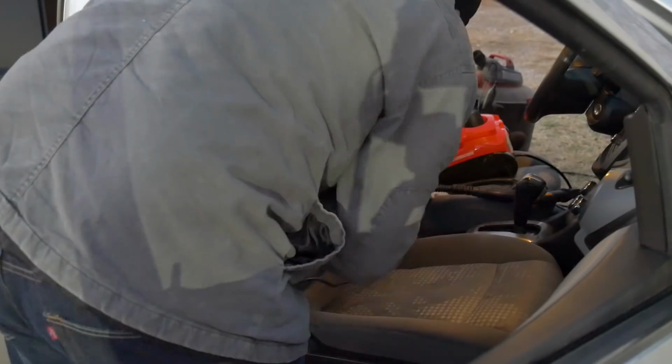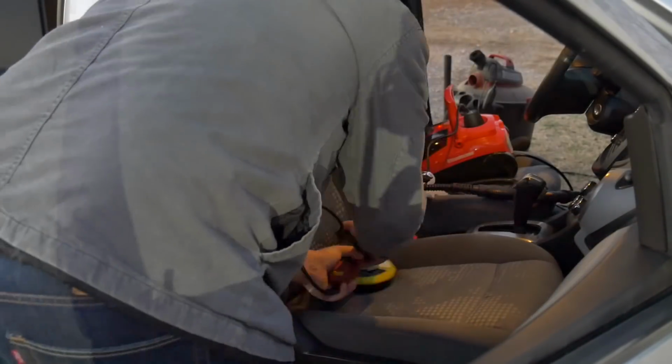But I put a lot of work into this. I think it turned out really, really good considering what I got when I picked it up. The thing was an absolute disaster. And now it's something that I'm absolutely comfortable with driving. It runs great, drives great, but I still have an airbag light.